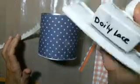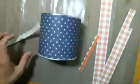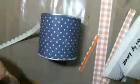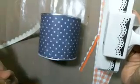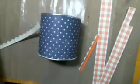It's doily lace. It's called doily lace edger, I believe, but it's Martha Stewart. I think I have 3 of these punches because I fear the day that a punch doesn't work and then it's discontinued. So that is not going to happen to me, I hope. Anyways, I'm just going to glue my border on really quick. This is the bottom border.